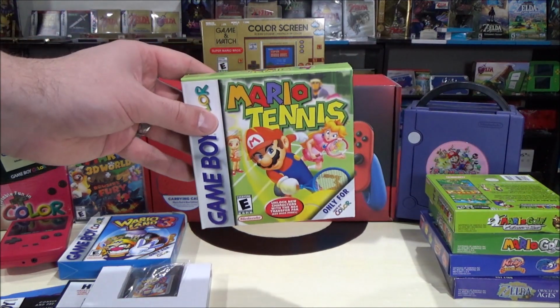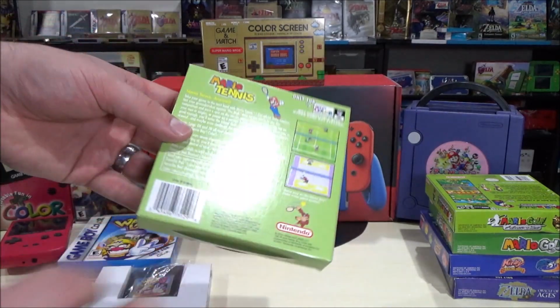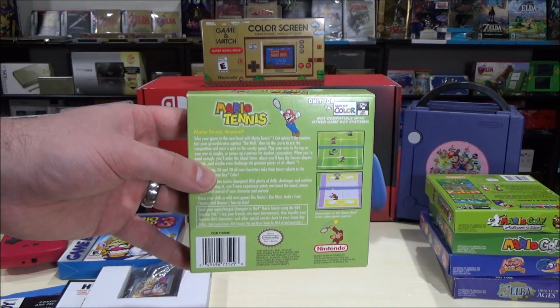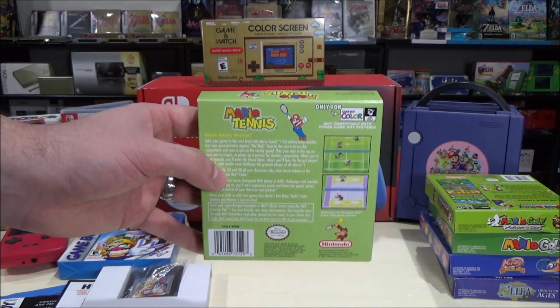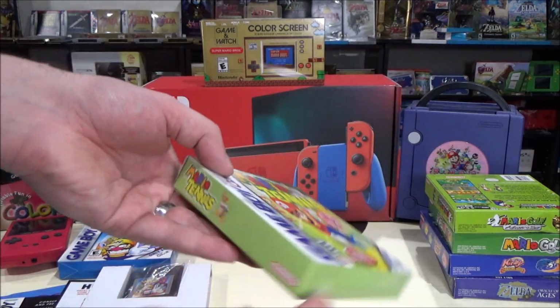And then Mario Tennis. I predicted a Mario game would be announced on the Nintendo Switch, especially a Mario sports game. So it was Mario Golf that was announced. I know there's already a Mario Tennis game on the Switch. I just don't think it's that great, but the Golf does look fantastic from my first early impressions.